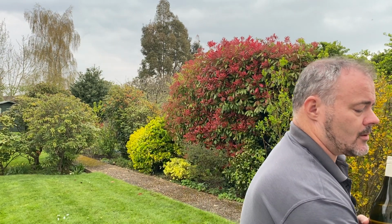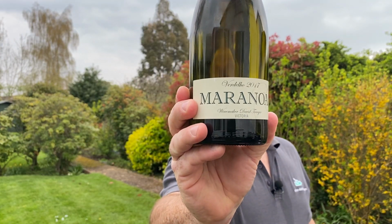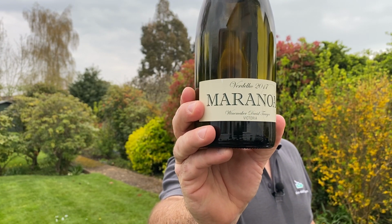Hello there. Today I'm taking a look at a rather interesting Australian wine. I have a bottle here of David Traeger's Maranoa Verdelho from 2017. This is from the Nagambie Lakes area in Victoria.